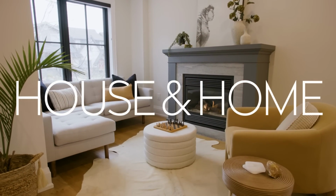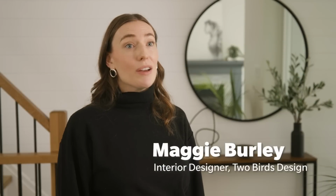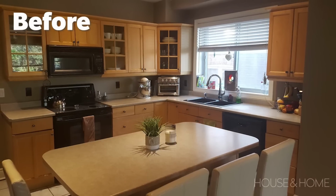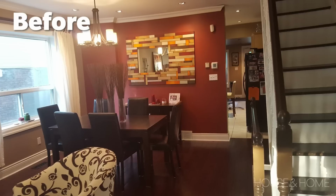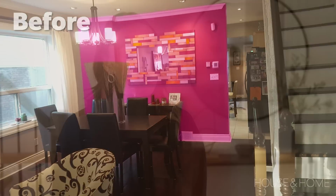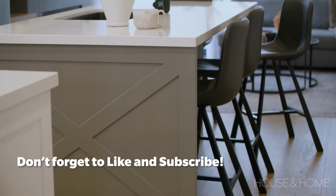We are here today in the Beaches neighborhood of Toronto, and this house is a 100-year-old semi-detached home. The space was very dark and divided when we first saw it. There were quite a few interior walls, and it felt very closed in. We knew right away that we wanted to open up the space and keep the kitchen as the center of the home. They have young kids, so they're in here a lot doing their homework.